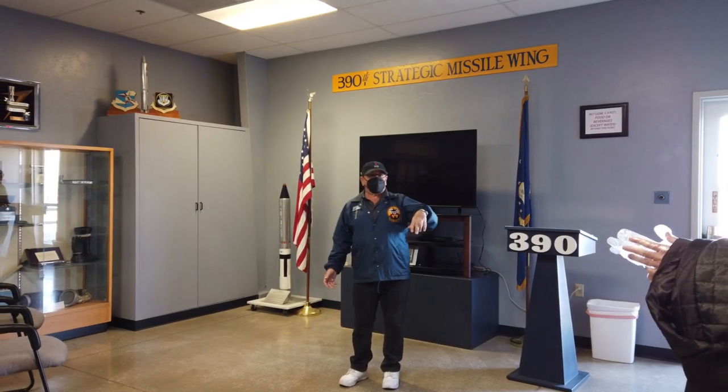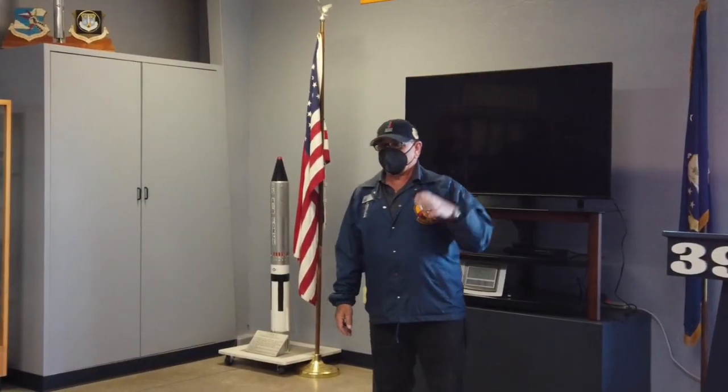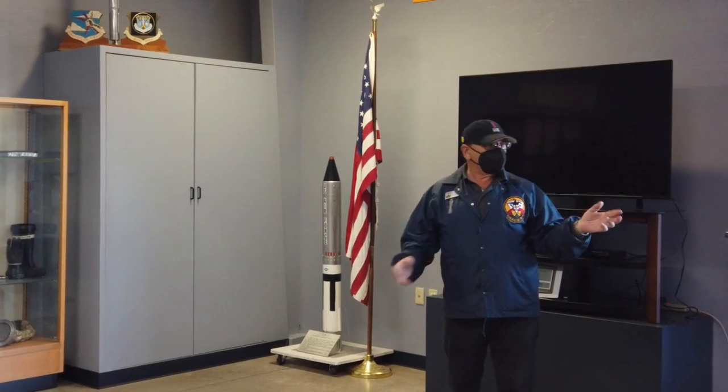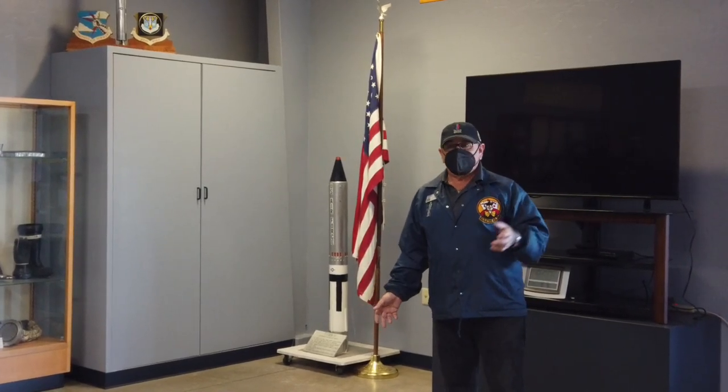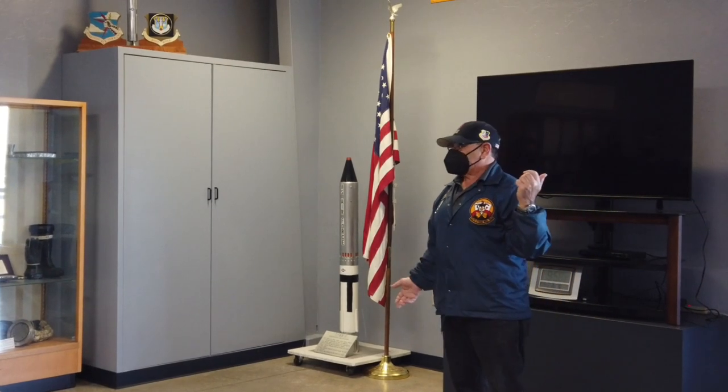Then we're going to head down 55 steps, 35 feet underground, to level 2 of the complex. First area is the blast lock. I'm going to show you what we built, the reason we built it. Then we're going to head into the control center. We're going to launch the missile. At least we're going to simulate the launch.